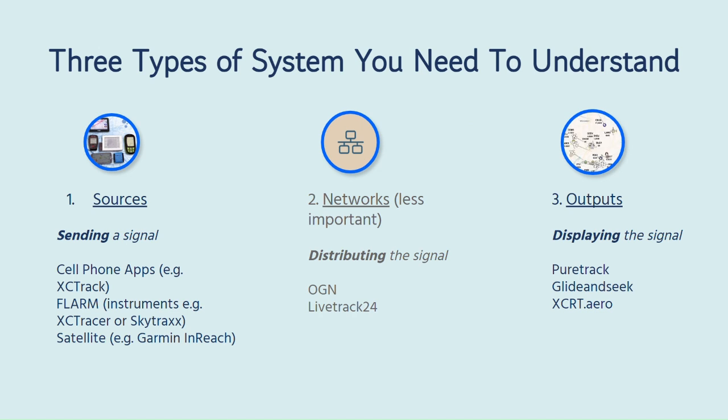Now I'm going to go into a bit more detail about some of the other tracking systems that are available and worth getting set up. These systems can be divided into three categories.